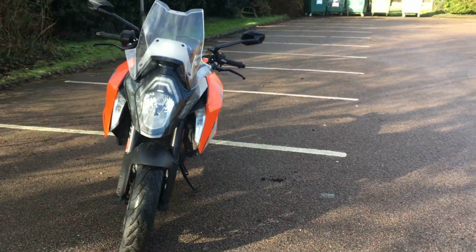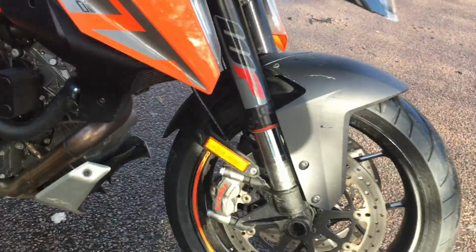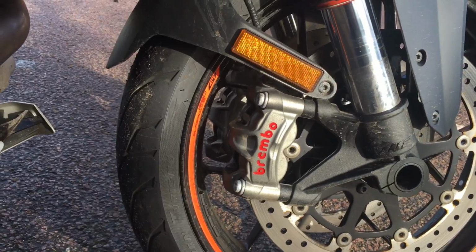Brakes feel really good when you actually use them. This one has got, I think, the Brembo M50s. Let's have a look. Yep, there we go. So top-notch braking from the Brembos, and they certainly feel good when you use them.